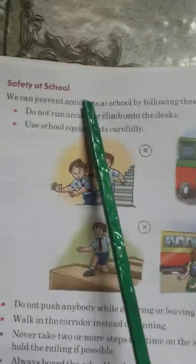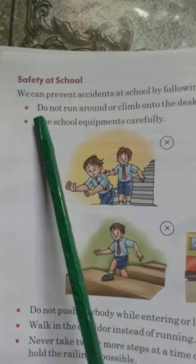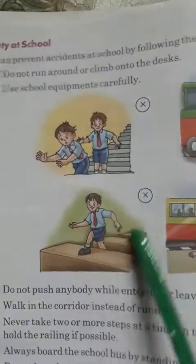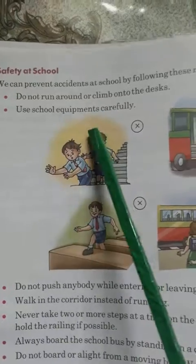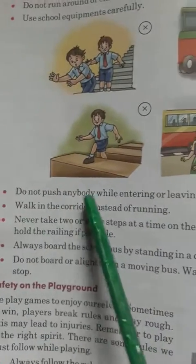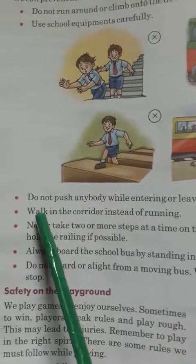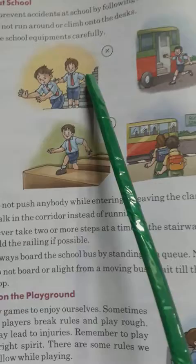Next, safety at school. In school, what you must do: number one, do not run around or climb onto the desk. The picture shows this. You should not climb on top of the bench, desks and so on. Next, use school equipment carefully. Next, do not push anybody while entering or leaving the classroom. Walk in the corridor instead of running. Corridor means this, see this.